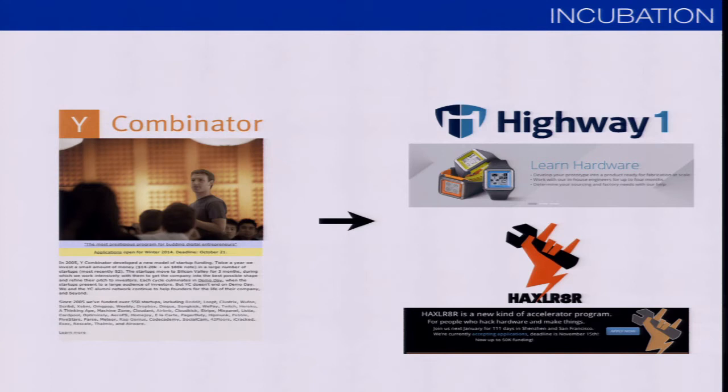And actually, at the bottom, Hexcelerator is an incubator that is run jointly between the Bay Area and Shenzhen. So if you get accepted into the program, you spend some time here, and then you fly over to China and spend 2 months there touring factories.